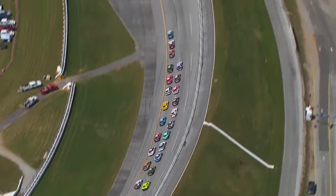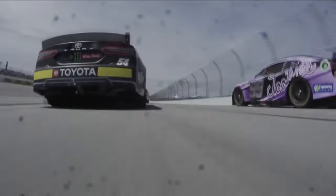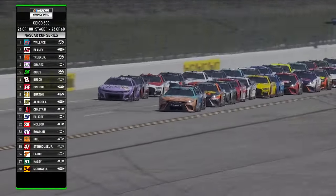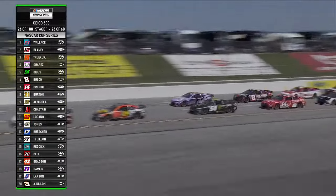25 laps complete. Bubba Wallace in command. Ryan Blaney up to second now, and Martin Truex third. Gibbs fourth. Daniel Suarez has worked his way up to fifth. Chase Briscoe has dropped to sixth, where he can save some fuel for a while now.